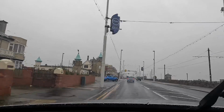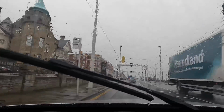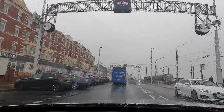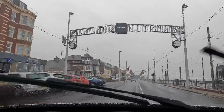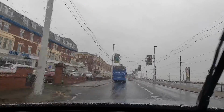Oh, we've caught up with the tram, look. Well, what a morning. What a morning. I'm wondering whether I'll be able to hold my umbrella over my head with one hand and then film with the other, because I think otherwise I'm going to end up getting pretty wet.